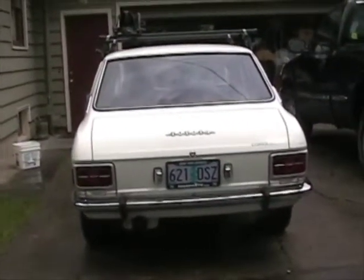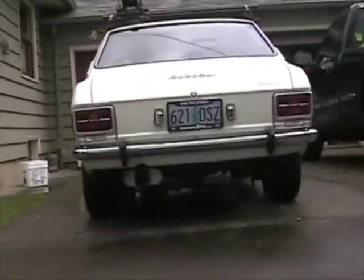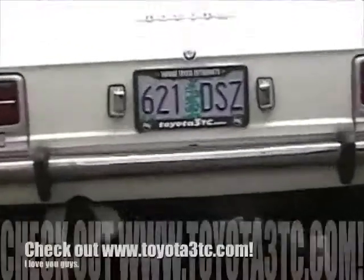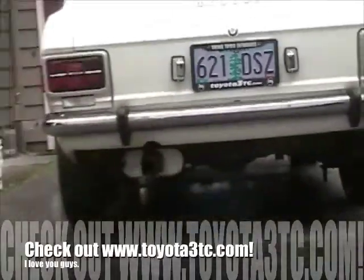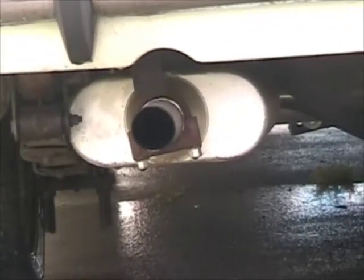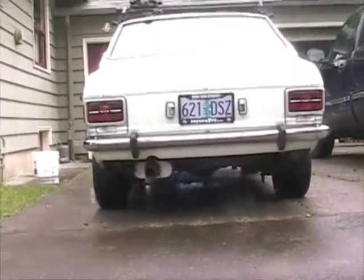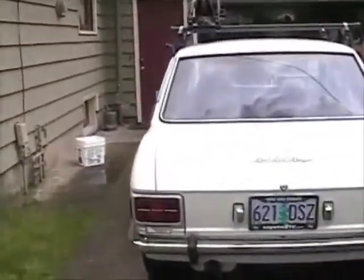There we are. The Flowmaster 40 there. The badge there, the car came with that. I don't really like it. Need to take that thing off and get some original badges back on there.